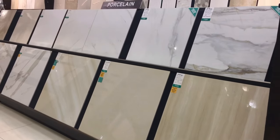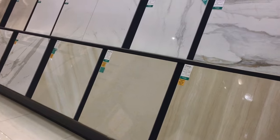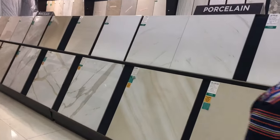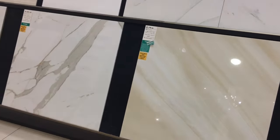All right, guys, so I'm not going to be able to show you the price of everything at this point because there are so many tiles. So just get a full eye view, one look, and catch a vibe of what's available. Window shop with me.